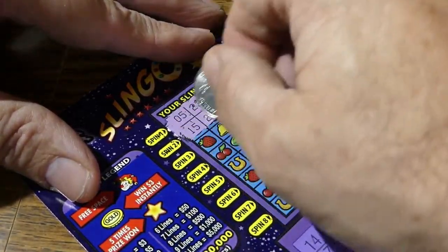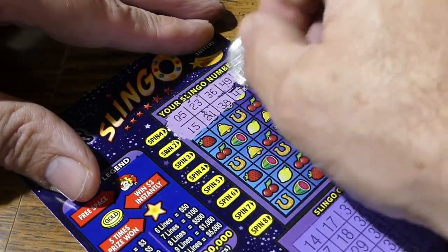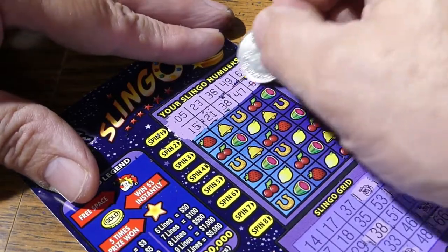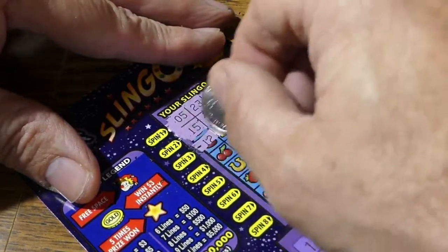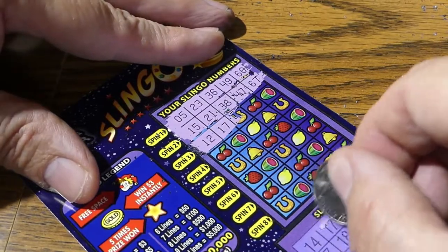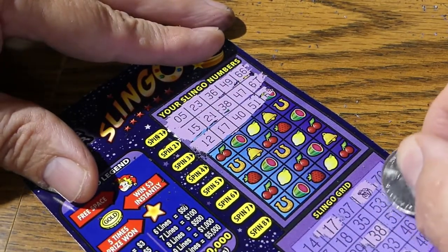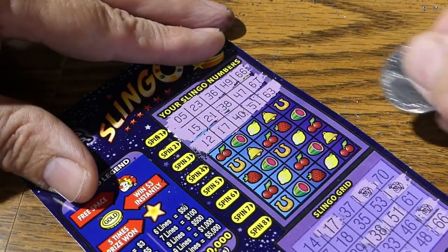Winning line number 2, number 15 and 21. Neither one. 38 and 47. 38 we got here. No 47. And number 67, nothing there. Number 12 and 17. No 12, we have a 17. 40 and 51. 40, no 40, but we do have a 51. 63, no 63.